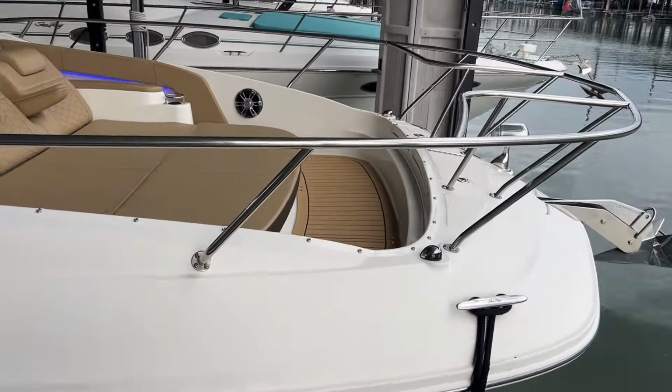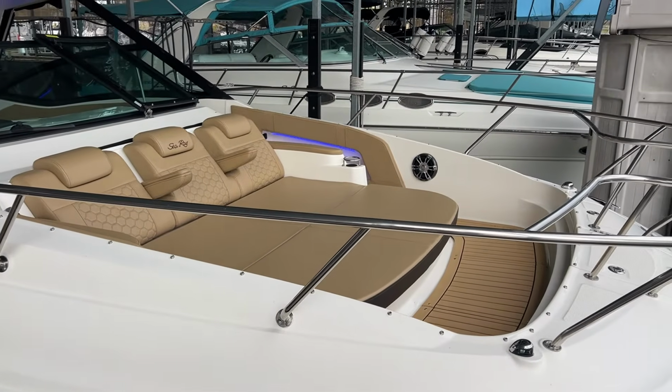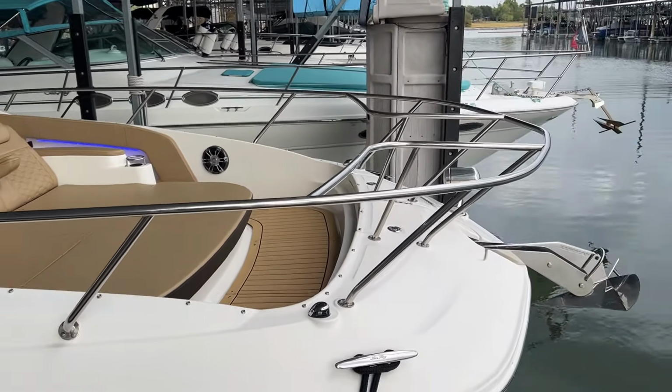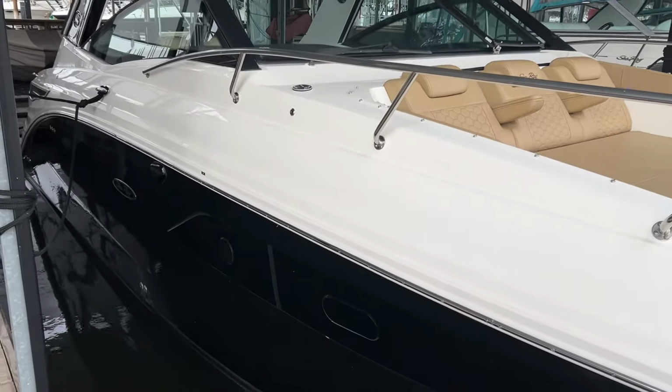So you do have the dune interior. So up on the front, he does have the option for the forward table. It's removable. There's a remote control for the stereo up there, fold down armrest up there. So a great lounge area that you walk up to the bow, not climb over the dash.